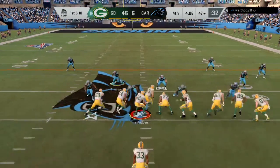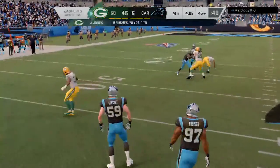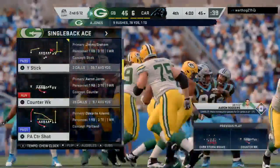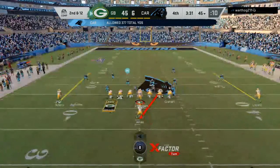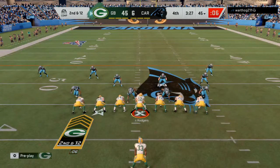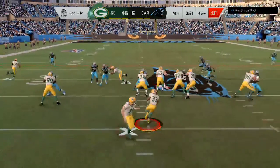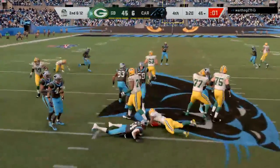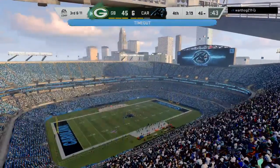So good starting field position for him here as they come up first and 10 on their side of midfield at the 47. And he is met quickly in the backfield. Down he goes, folded like a lawn chair. First play of the drive goes the wrong way. Here's second and 12. Again, it's Jones. The second down play, not much better than the first, just a gain of one there.